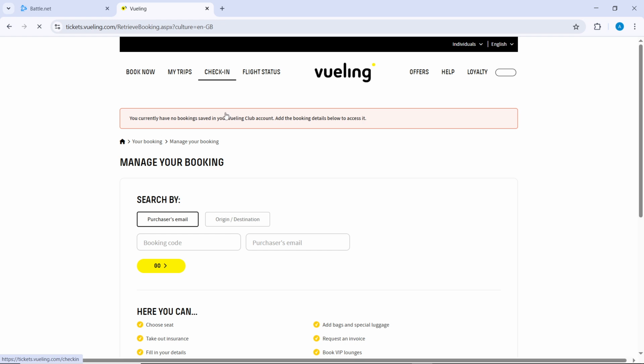All right, but from here, once you're logged in, all you just need to do is to enter your email address and your booking code and click on go. All right, but like I said, you can also click on the check-in button. Also click on the check-in tab rather at the top corner. Then it's going to take you to the check-in window.